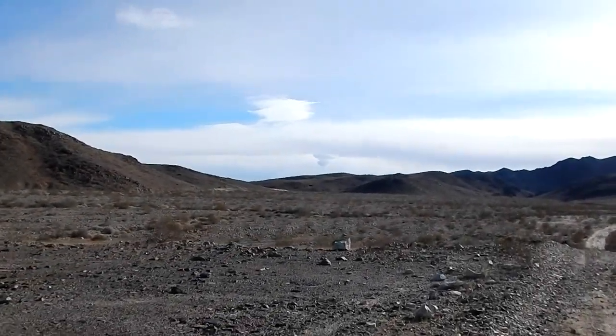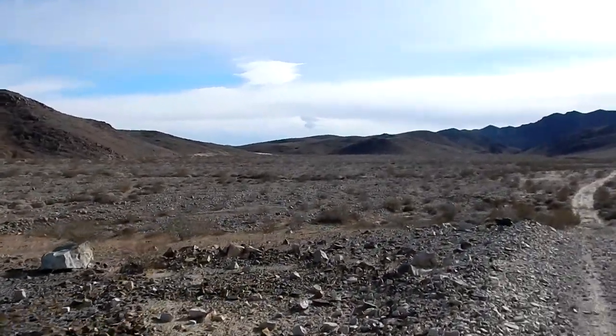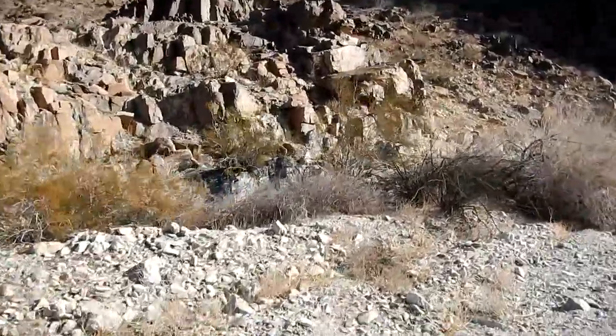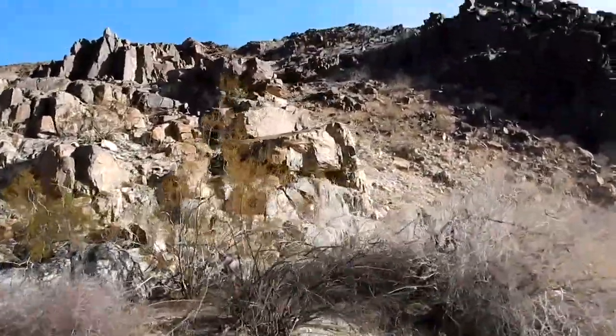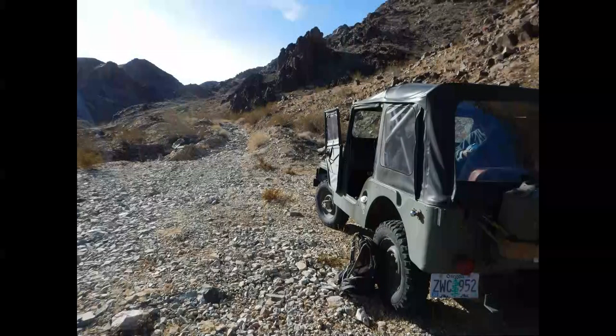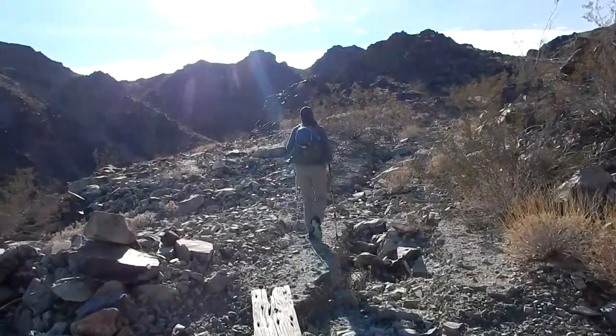California. Sunny Southern California. We're out mine hunting today. Let's go see what we can find. We're still working our way up the wash looking for a mine. Well, we're headed up towards the mine.